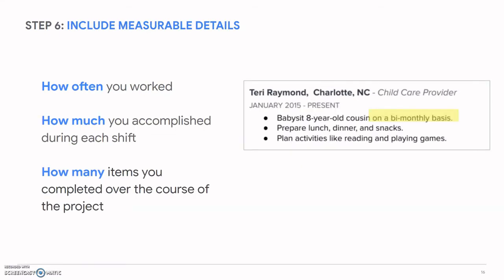Now include measurable details about your experience, like how often you worked, how much you accomplished during each shift, or how many items you completed over the course of the project. Spend 2 or 3 minutes adding details like these to each of your job descriptions. Employers will use these descriptions to understand your experiences.